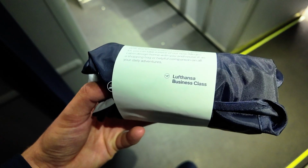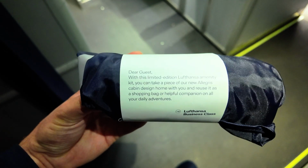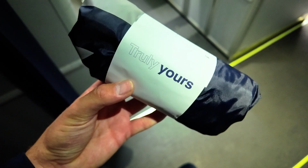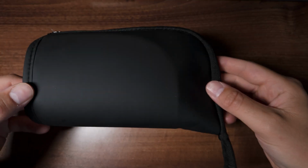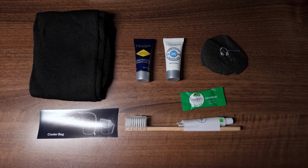They let me take a bottle and they also said I should have been given some water when I asked for it upstairs. As they were so nice, I also asked them for another amenity kit and I was given this one. It's a different style to the one that I had originally. This one turns into a shopping bag. My original amenity kit, which I opened at home, is a collaboration with Porsche Design. It's very nice looking, but what's actually inside is pretty basic.